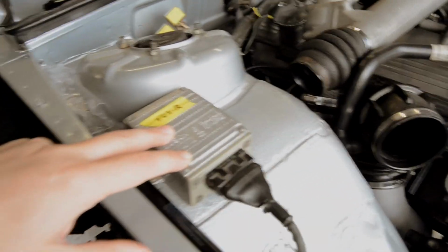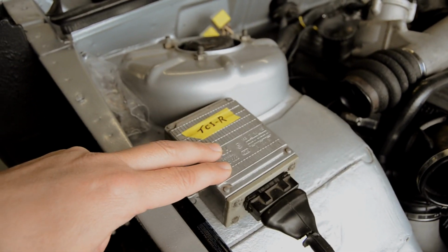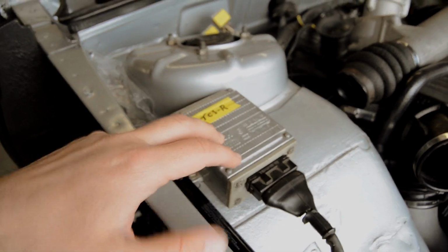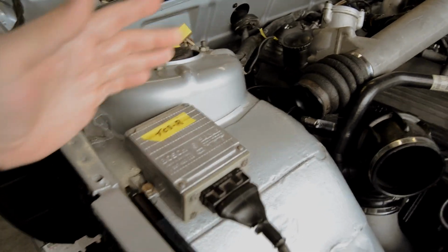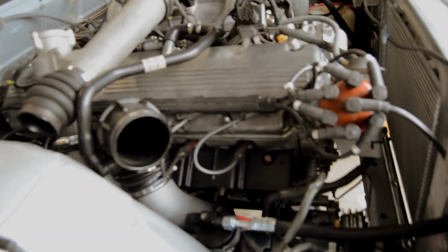He went a little more into this electronic ignition. This module here is actually the electronic retard. It is signaled to retard timing when it needs to, which, for this age of vehicle, is pretty advanced stuff to do electronically. His air conditioning is kind of in.